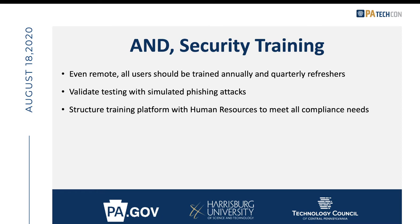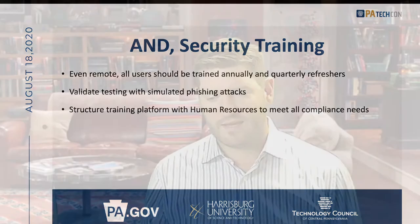Structure the training platform with human resources to meet your compliance needs. A lot of the security training tools out there actually include bundles that are not cybersecurity. So you can get HR training. If you have New York employees, they have to go through certain HR training for harassment. So you can actually bundle that in. And what you want to look for is a platform that you can make a universal training platform out of, instead of just having, this is a cybersecurity video, go watch it. Okay, you watched it, sign here, you watched it, okay.